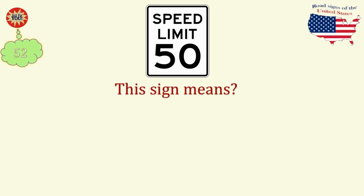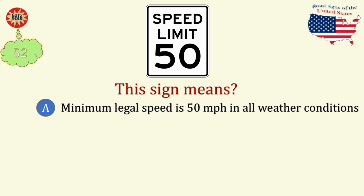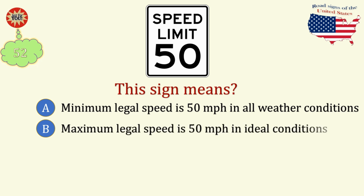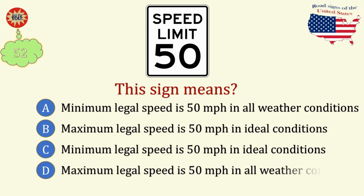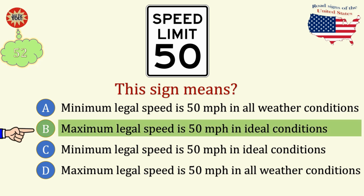This sign means: A. Minimum legal speed is 50 miles per hour in all weather conditions. B. Maximum legal speed is 50 miles per hour in ideal conditions. C. Minimum legal speed is 50 miles per hour in ideal conditions. D. Maximum legal speed is 50 miles per hour in all weather conditions. The correct answer: B. Maximum legal speed is 50 miles per hour in ideal conditions.